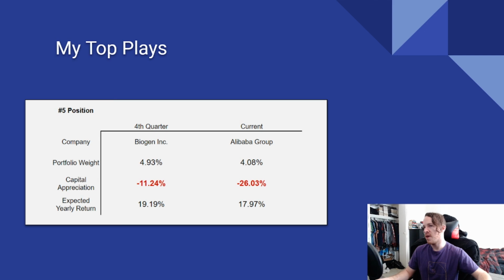So I have lowered the expected return a little bit for that company. And then my current number 5 position is Alibaba Group. I have definitely been buying into that one, and have been buying it all the way down its downward trend. It's around 4% of my portfolio, and down 26% at the end of the fourth quarter, with expected return around 17 to 18% over the next 5 years.